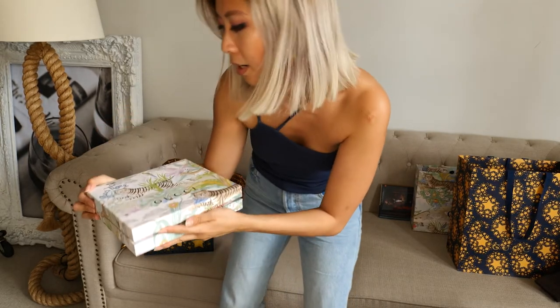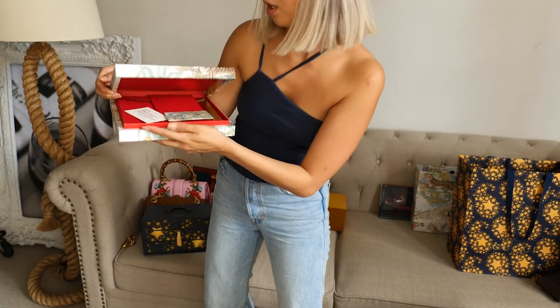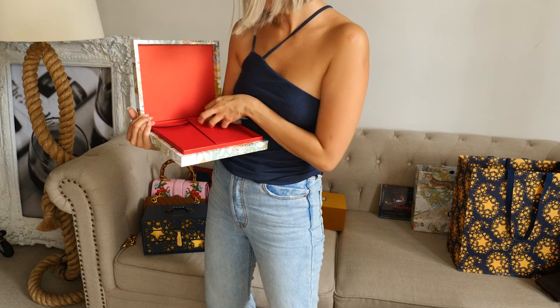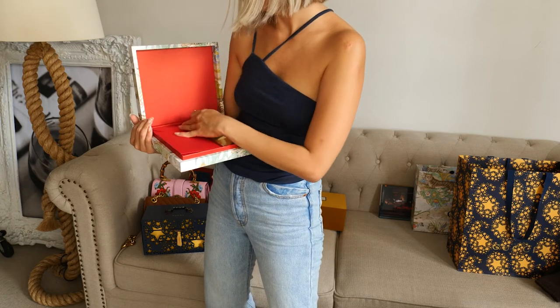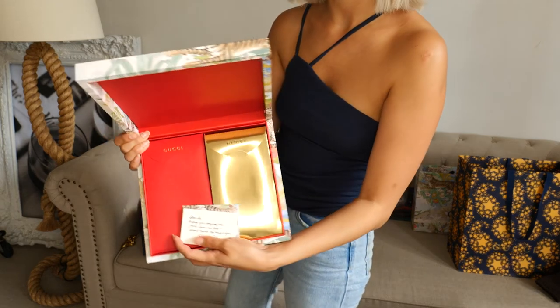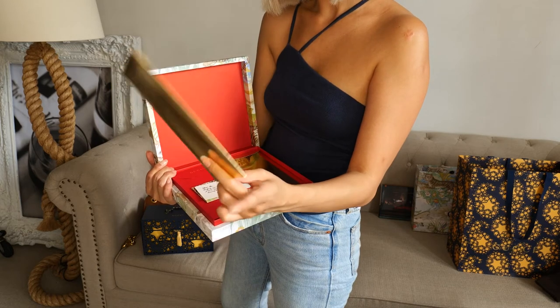Oh, this one. This one you can't get in the store as well. This is the Gucci red envelope that they sent me a couple weeks ago. How badass is that? Look at that.